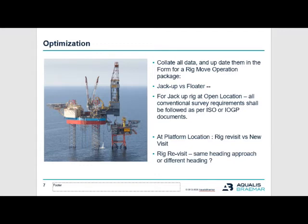Now go to the third topic, which is how do we optimize if you already have all those data. So collate all data and update them in the form of a rig move operations package. This is important, the rig move operation package or information is usually divided by the rig type, is it a jackup or floaters. So for a jackup rig at an open location, all the conventional survey requirements shall be followed as per ISO or the IOGP documents that were mentioned before.